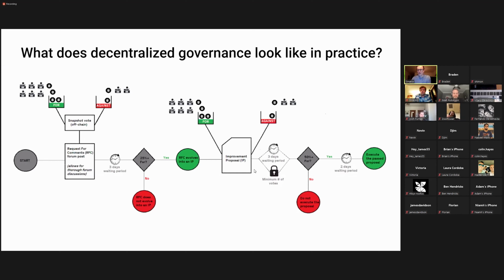There are a bit more complex restrictions on improvement proposals. We'll again have the 3-day waiting period, but we'll also require a minimum amount of votes that will need to be present. We're going to query, did more than 50% vote yes? If not, the proposal does not get executed. If yes, we'll have another time lock of 2 days. That is for security reasons, and eventually the proposal will be executed. And so now the way that I'm explaining this here, it seems a bit complex perhaps, but it's really easy, really. It starts with an RFC, discussions, off-chain voting, then the IP, on-chain voting, and then we get to the execution with some steps in between.